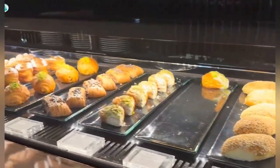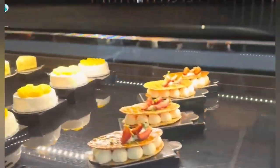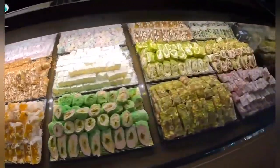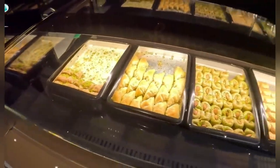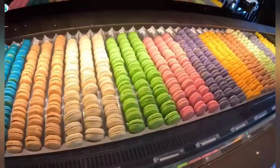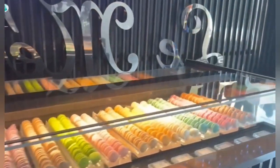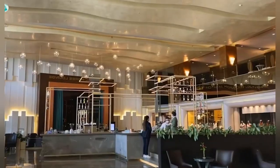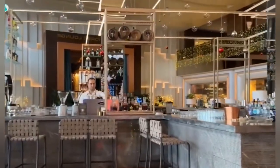Our suite at Maxx Royal Belek? Absolutely next level. We stayed in the Lagoon Suite, which had direct pool access from our private terrace. The room was spacious, high-tech, and fully stocked. Think espresso machine, wine bar, jacuzzi tub, and a pillow menu. Yes, a pillow menu. Only at Maxx Royal Belek.